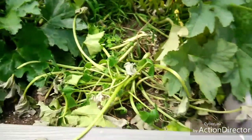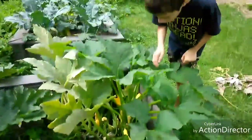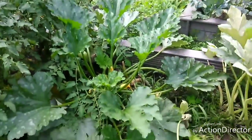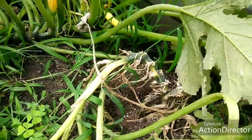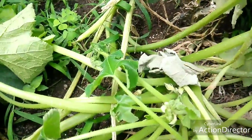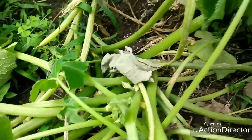Guys, all right, so we came out and I'm not sure what happened, but it looks like one of our squash plants is dying. I don't know why exactly. It has new foliage coming up, it looks like. Still green, but look at it. I don't know what happened. That one's fine. Zucchini is definitely fine. But this one, it's still rooted. You can see it right there. I don't know what happened. No more zucchinis growing right now.